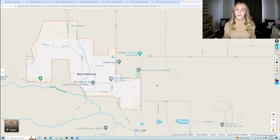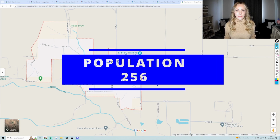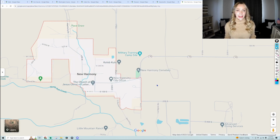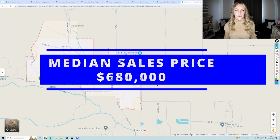Now, New Harmony is going to be one of the smallest towns that you are going to find here, with a population of about 256 people. There is no shopping and the housing prices are much higher here. The median sales price for the last year here is right around $680,000.